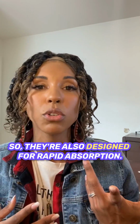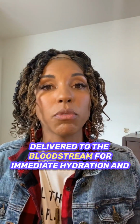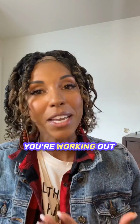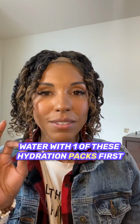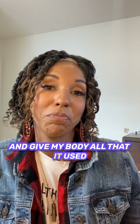So they're also designed for rapid absorption. So the electrolytes and those fluids are quickly delivered to the bloodstream for immediate hydration and just to help you feel your best. As I mentioned, this is extremely important when you're working out or doing anything, but especially after sleeping all night. Did you know most people are dehydrated from a night's sleep? Yeah, just from sleeping. But I prefer to drink a full glass of water with one of these hydration packs first thing in the morning to wake me up and give my body all that it used and is missing from the night before.